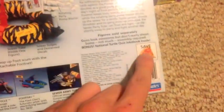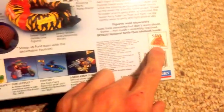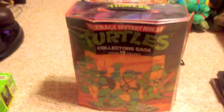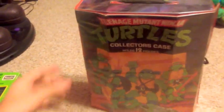I don't know what these pizza points are for, or what pizza company you could use it on, or what it is, but there's that. This is a collector's case for the figures, which is pretty cool. I don't know much about these, besides they were back in the day.